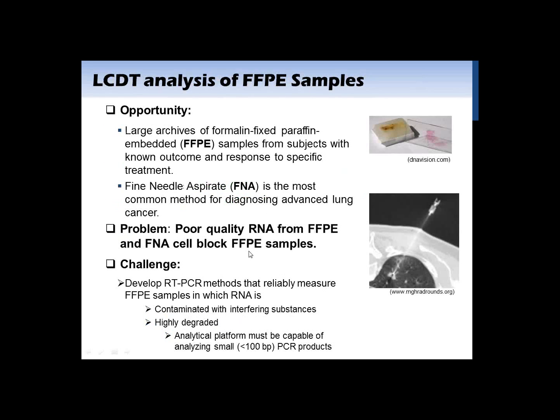So next I want to show the application of these tests. The first one is application of the LTDT to analysis of surgical FFPE lung samples. The opportunity is that there are large archives of these formalin-fixed paraffin-embedded samples from subjects with known outcomes and response to specific treatment. And also there are fine needle aspirate samples, which is the most common method for diagnosing lung cancer. And as I mentioned, the problem is that there's poor quality RNA from these FFPE and FNA cell block samples. The challenge is to develop RT-PCR methods that reliably measure these samples in which the RNA is contaminated with interfering substances and highly degraded, and so the analytical platform must be able to analyze these small degraded samples in these small PCR products.